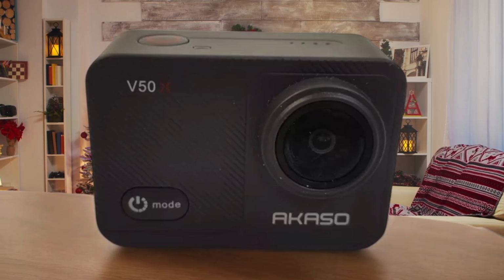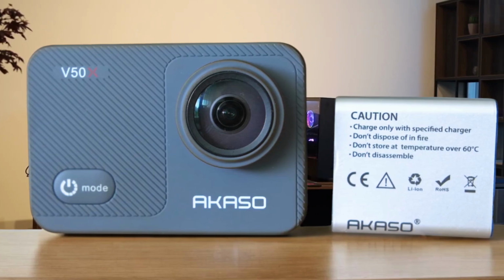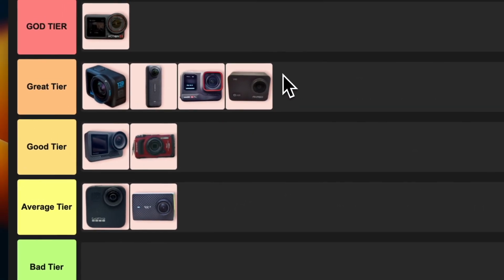While the audio quality is somewhat mediocre and the smartphone app is pretty bad, the touchscreen interface is responsive and the dual battery system gives you plenty of recording time. For beginners or anyone on a budget who wants decent 4K footage, this is a solid choice. I'm putting this in the great tier.